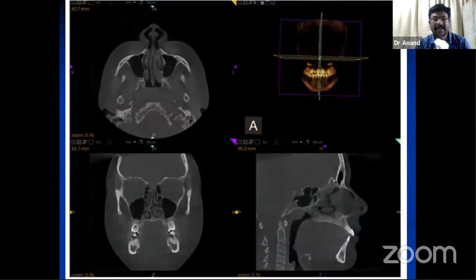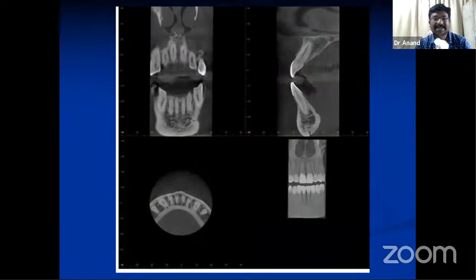You can see the axial, the coronal and sagittal, and also a three-dimensional view. This is a limited field of view, where the area has been restricted to around 5x5, so that a specific tooth in relation to that area can be captured, basically for endodontic use. When you use a smaller field of view, the exposure to the area would be slightly higher so that the visibility of these intricate structures would be very clear.